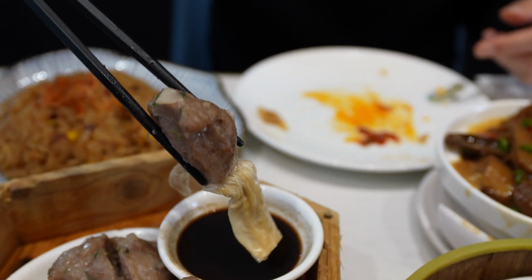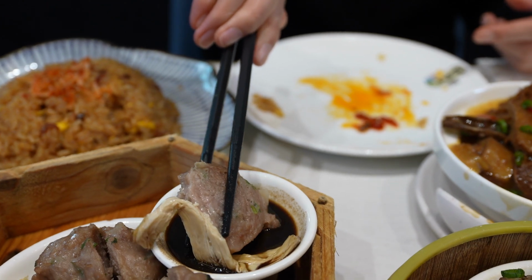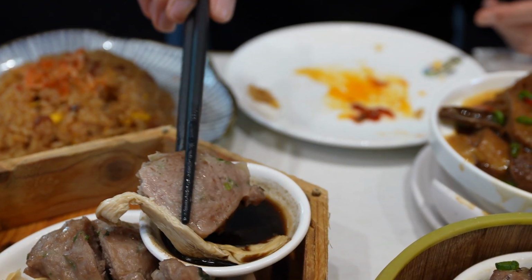Next, I'm gonna go for another classic dim sum dish. These are the steamed beef meatballs, and this is something you'll rarely find anywhere. What's really interesting is right here they give you tofu skin as well, right on the bottom. And I'm just gonna dip it plenty in our sweet soy sauce on the side.